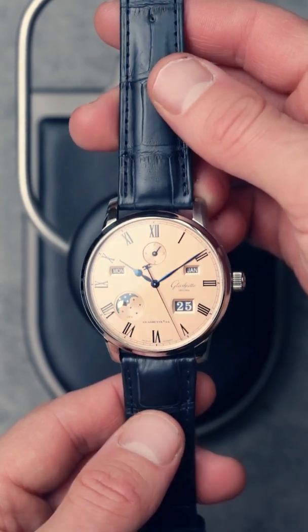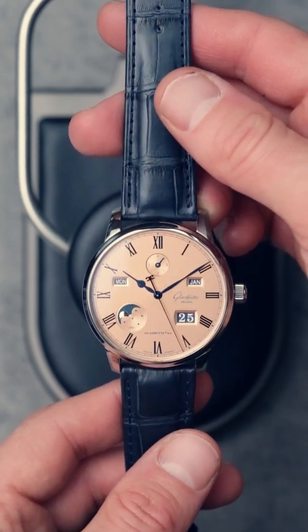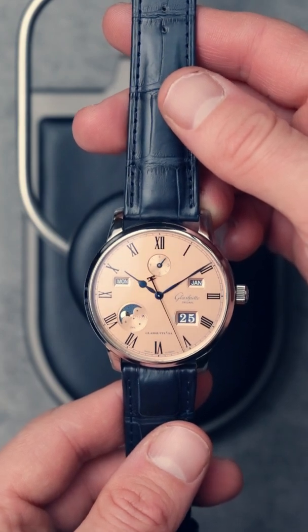In terms of the price and availability, it's limited to 100 pieces. It comes in at £18,200, so it's one of the more accessible perpetual calendars on the market.